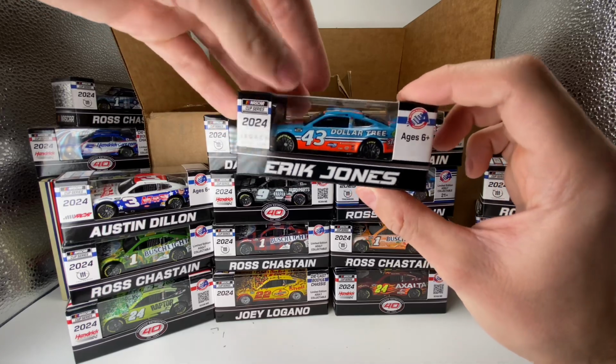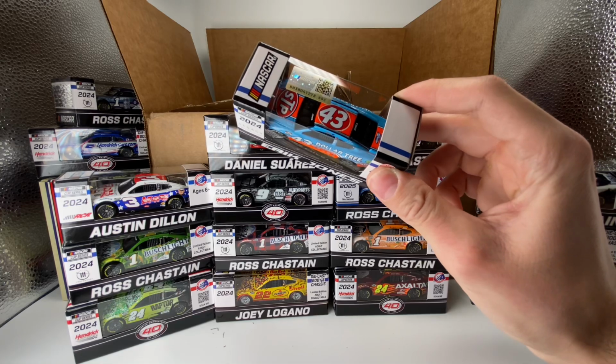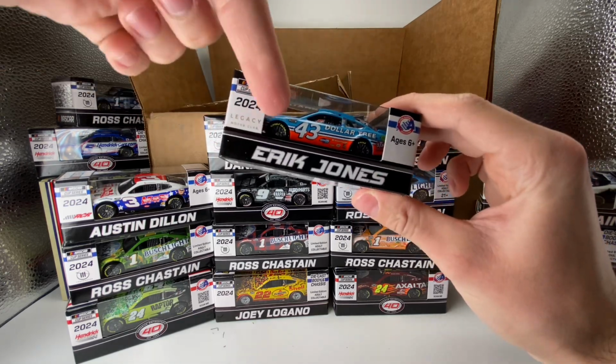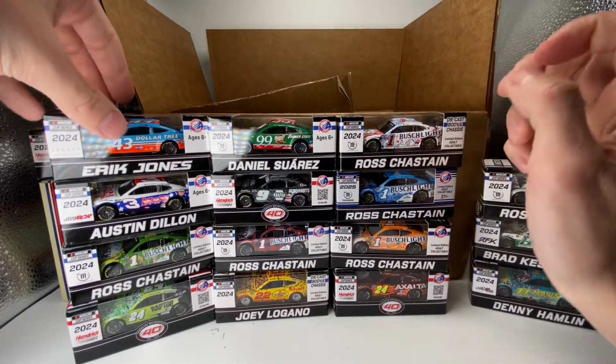I'm kidding. Regardless, this is true fluorescent. So if you're one of those fans that are really particular about your Richard Petty stuff, this is true fluorescent. This thing, you put it out in the sunlight, it's going to pop very, very bright.